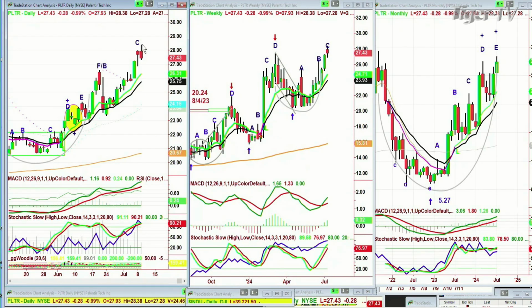I think it can get to the 29s, but then I wouldn't be surprised if it does a little digestive phase between 29 and 26, maybe even 25. That's the way I'm looking at it, right? Nothing wrong. I'm just saying it looks a little bit overbought based on the on-balance volume, but the stochastics at 90%, so I would not be thinking short, anything like that. It just means that it could take a little bit of a breather after it makes that leg D. Hope that helps. Next question came in.